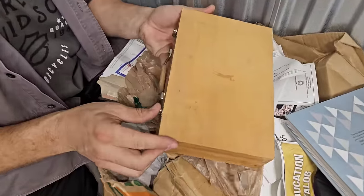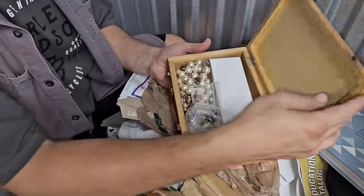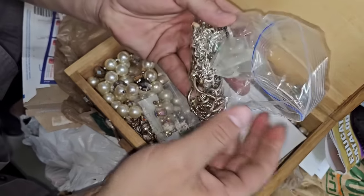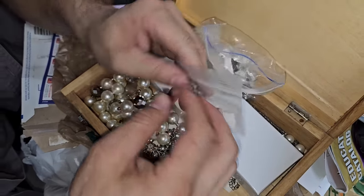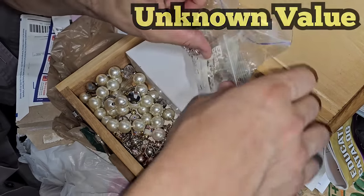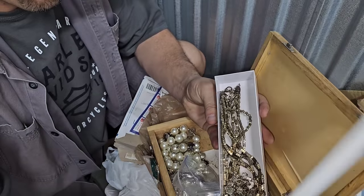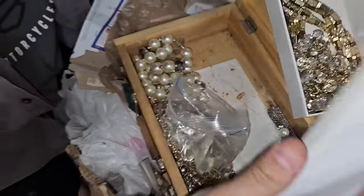Sounds like money. It sounds like money, doesn't it? Or game pieces. Or, oh my goodness. Jewelry. You gotta be kidding me. Oh my goodness. The silver. I think all the Pandora's in here. We did it. We did it. Oh my goodness. Holy cow.